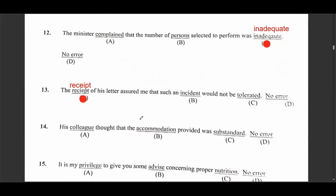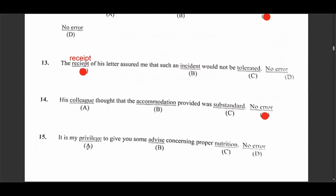Number 14, his colleague thought that the accommodation provided was substandard. So you have colleague, accommodation, substandard, all three are spelled correctly. So we have D, no error. And last one for spelling, number 15, it is my privilege to give you some advice concerning proper nutrition. Now, looking at this from afar, if you just look at the words that are being used there, everything here would look like it's spelled correctly, right?